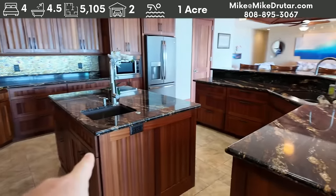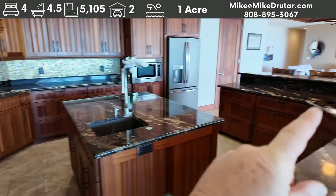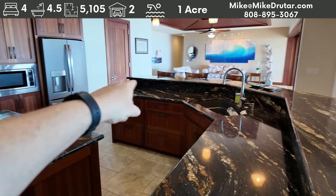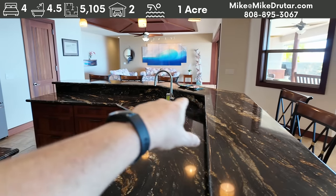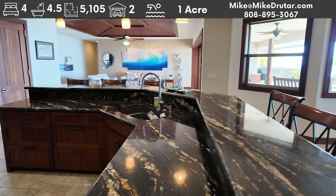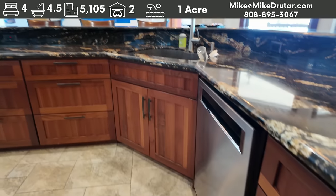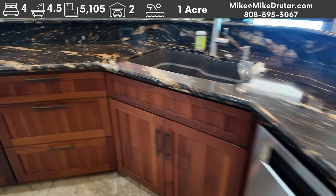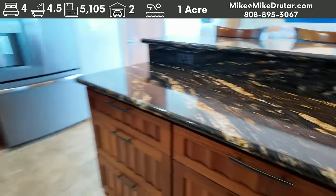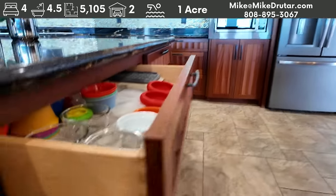So you got an island here in the center, working area, prep sink, garbage disposal on that. And then a second island with seating for, they have it set up for 6. You could easily put 2 more chairs there. You could even easily have seating for 8 all around here with your working sink, dishwasher down below, plenty of cabinets. I mean, there is so much storage in here. Everything that you could possibly need.